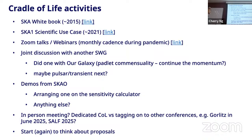We are also currently organizing some demos from the SKAO. The next one coming up is we are asking for a demo for the sensitivity calculator, which I'm going to mention in a bit, actually. Anything else, if you want to see or hear particular things from the SKAO, let us know. We will organize it for you.